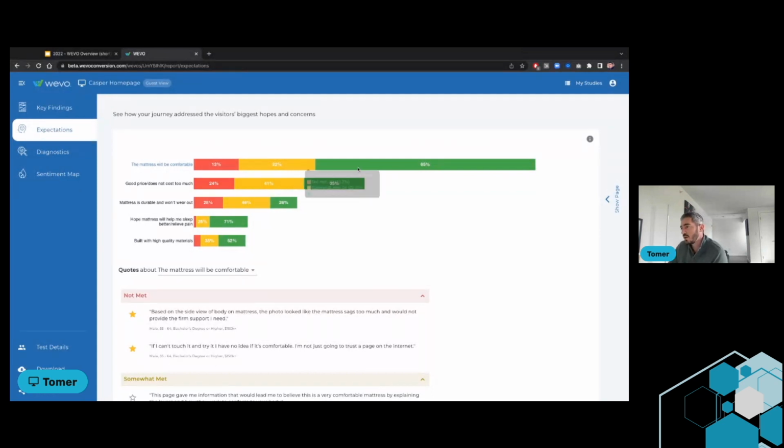So what you see on the bar are the colors that represent what proportion of the people for each one of the expectation themes felt that the expectation they had at the very beginning was fully met, somewhat met, versus not met at all. So obviously what you'd like to see here is more green, less red. But even regardless of how well you did, WEVO gives you really basic and I think powerful analysis of what are people most expecting? What's the most common expectation that people had? And then, of course, how well are you doing at meeting those expectations?